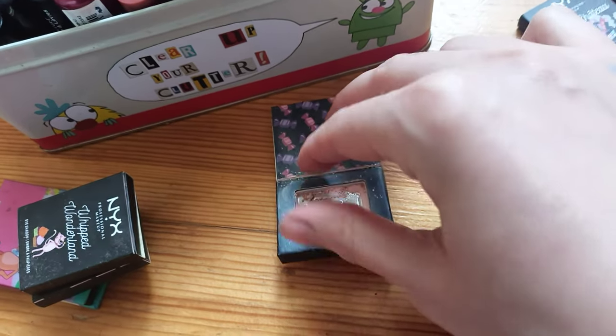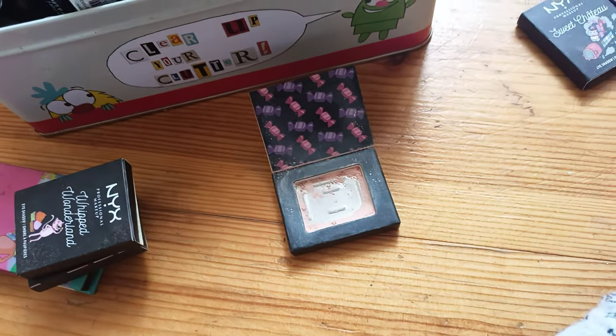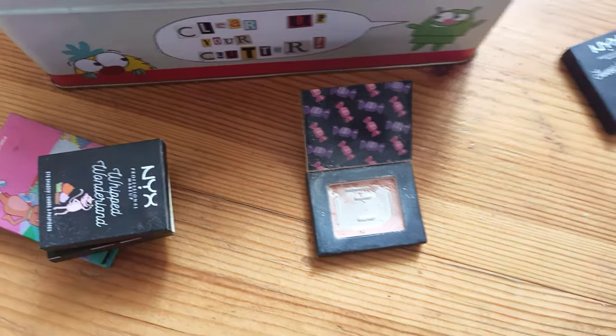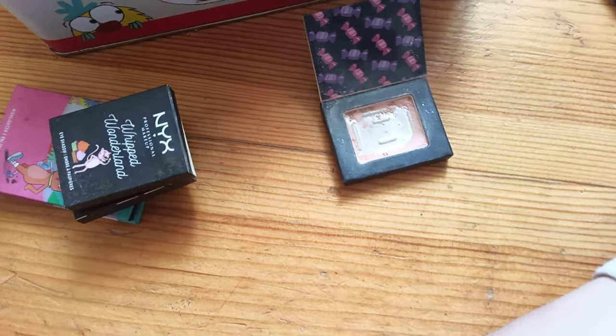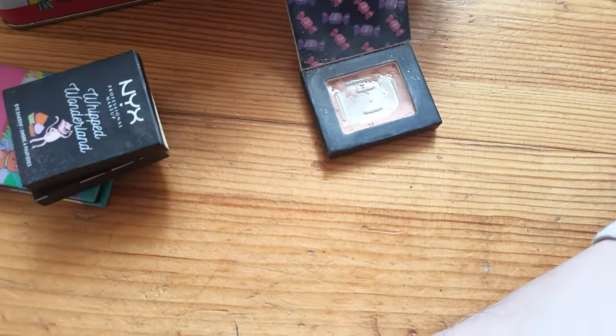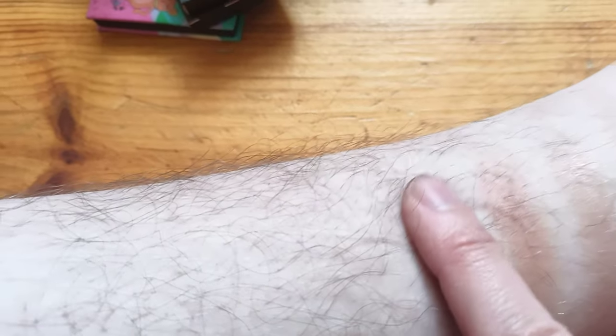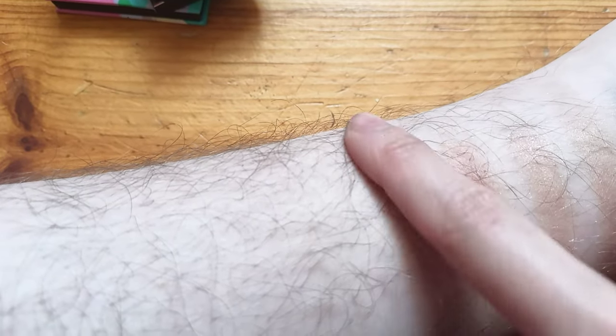And this one, I used to use kind of as a concealer because it's really close to my skin tone. And also it's broken a few times, not in a way that it can't be used anymore, just in a way that it's very powdery. But yeah, this one I used to use as a concealer, just to cover up redness and stuff.